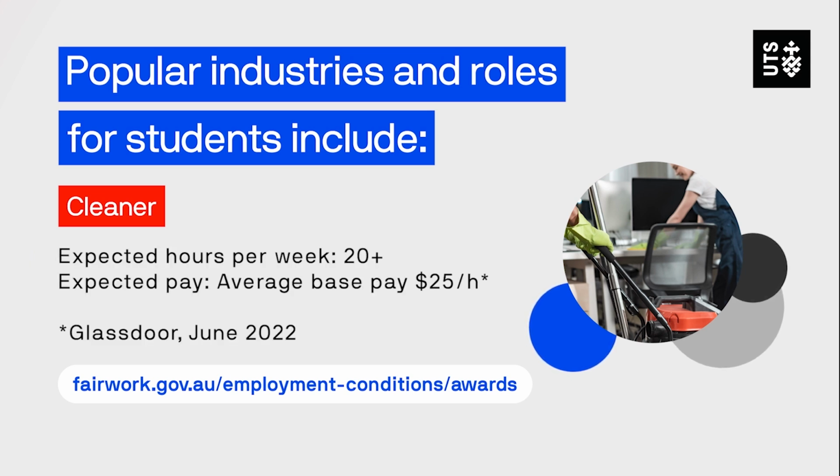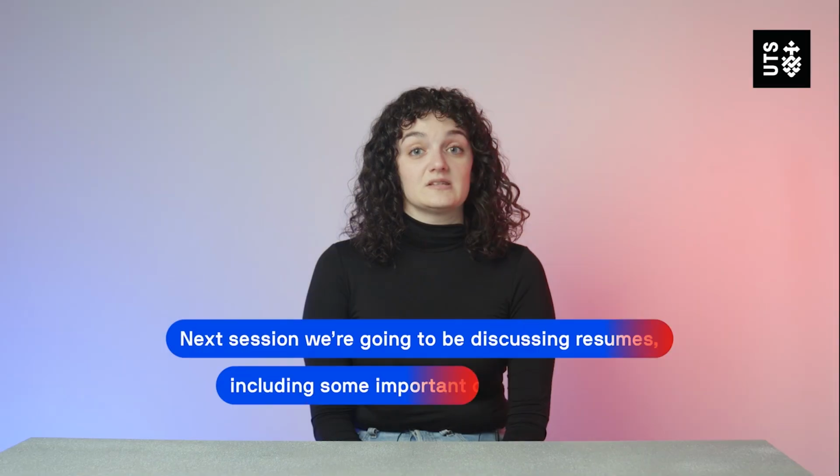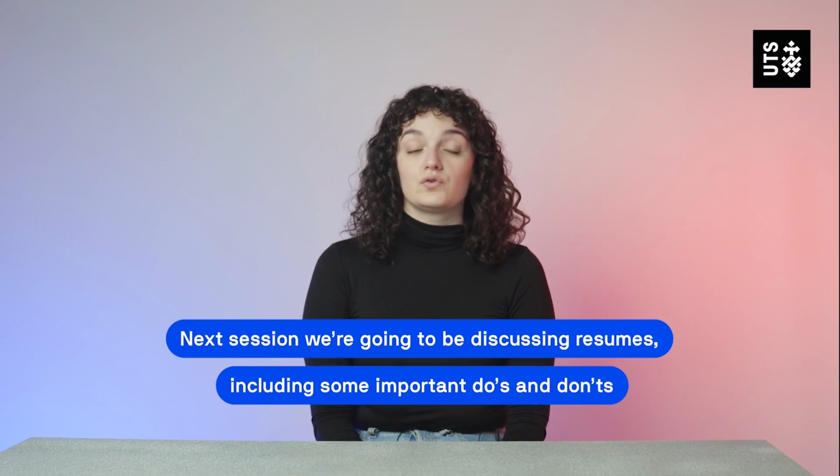This brings us to the end of session 1 of your UTS Employability Workshop. In the next session, we're going to be discussing resumes, including some important do's and don'ts.